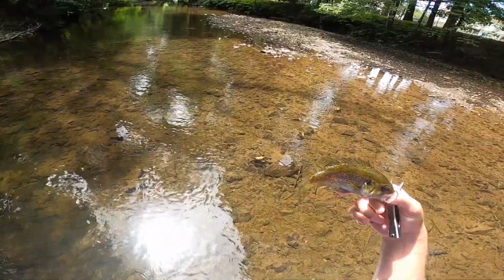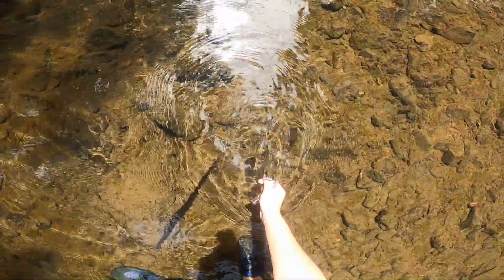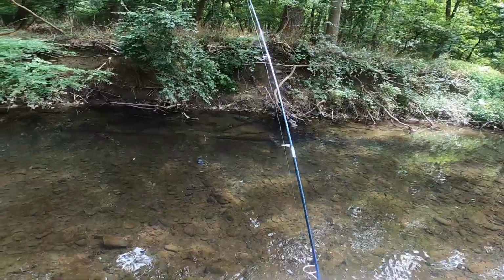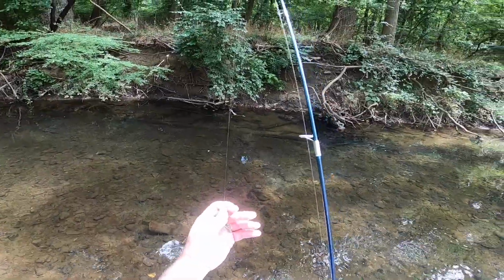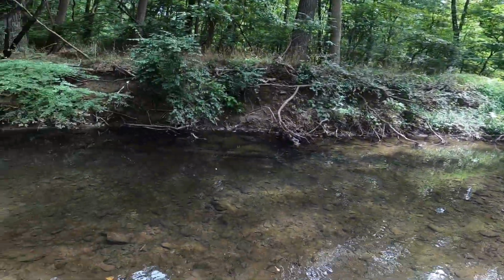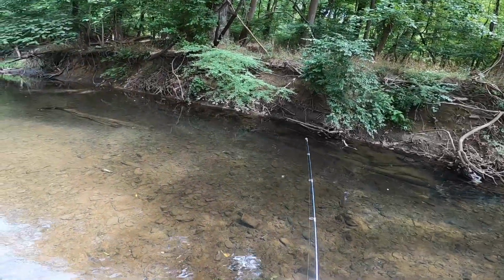Yeah, nice little guy. These are the most chill fish when they swim away too. They're just kind of cool, chill with you for a minute. I really like rock bass, and for whatever reason, we used to have a lot in the Chester Creek, and just this year I haven't been catching many. So I'm not sure what's going on there.